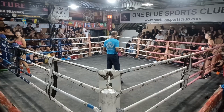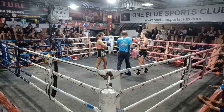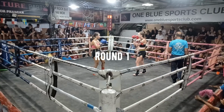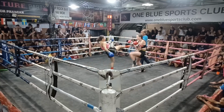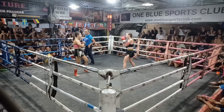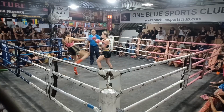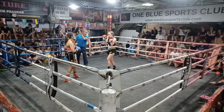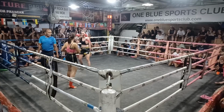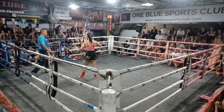Here we go, round one, Yok Tinung! Jana in red, Pechbaifern in blue. Outside leg kick from blue. Remember, rounds one and two are not really scored by the judges. Typically, there's a feeling out process for a couple of rounds. Fighters will save their energy for that third and fourth round. Outside leg kick exchange, blue goes to the body. Outside leg kick for red, push kick for blue.